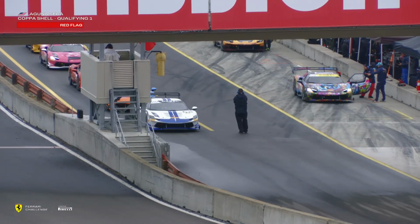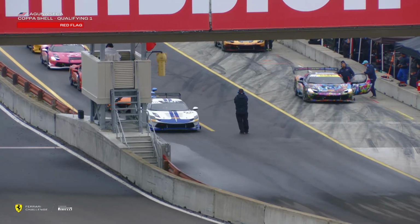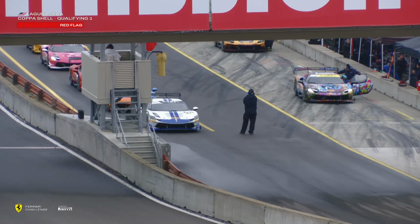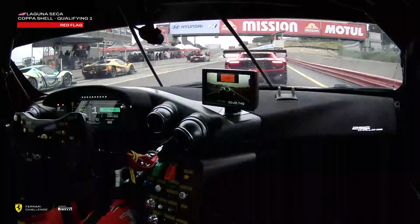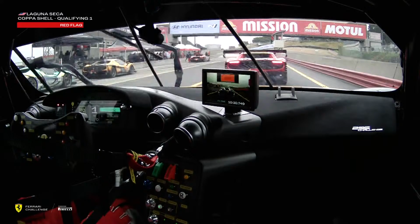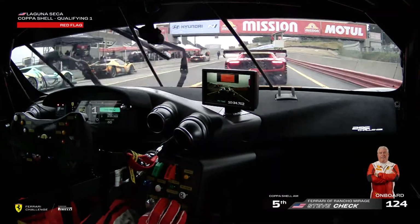So there we are. Just moments of pause for the drivers then, as the cars are recovered, and then we'll get this session back underway again. So most of the drivers going out on those slick tyres, which means it's very, very gently until you've got some temperature into those tyres before you can really put the pedal down and go for your qualifying.